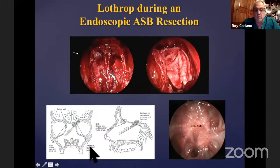And of course, we have our own way of repairing these defects. Everybody's got their own way. But again, this is kind of another usage for the extended procedures.